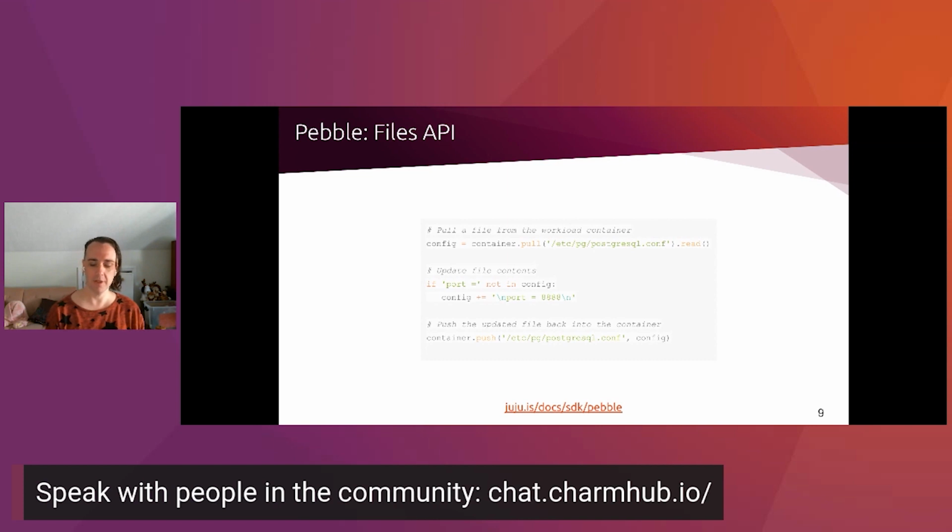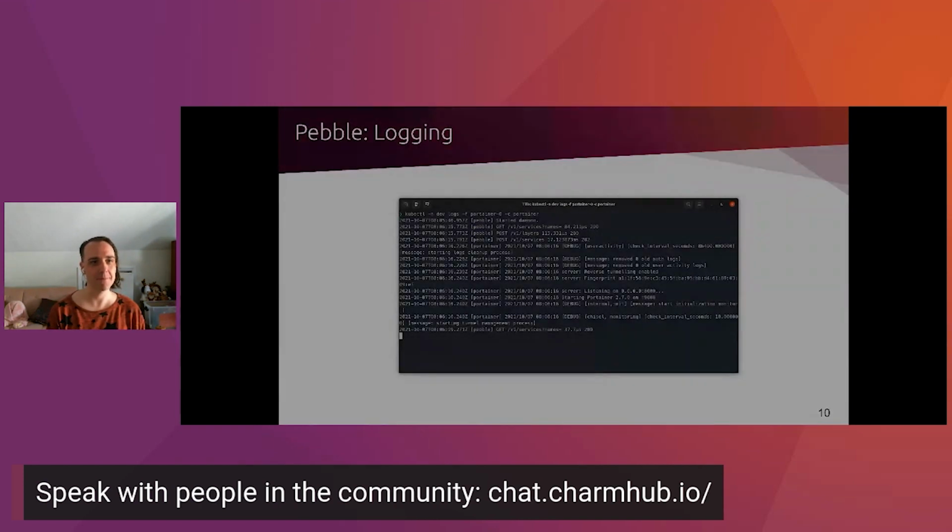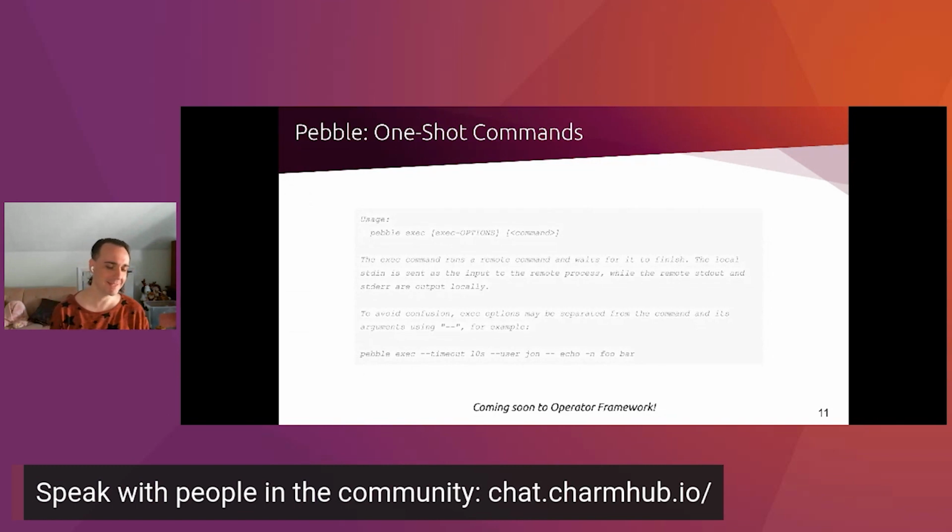Oh, you know what? These are out of order. I'm sorry. I'm going to cover this. This is actually the slide. So this is Pebble exec. It allows you to run a command in a container.